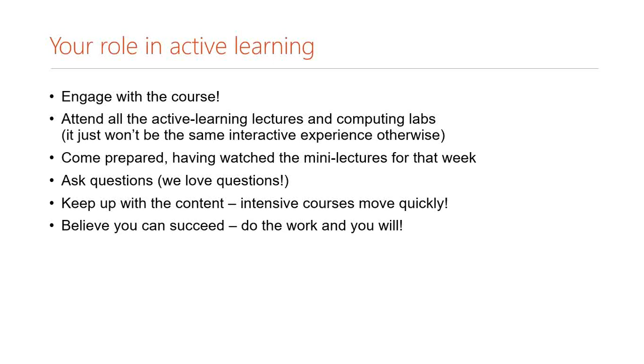Keep up with the content. Intensive courses like this move very quickly, but it is achievable. We've run these T3 courses for the last 3-4 years, and we find it's a really, really good way to get people through the content. You get through it twice as fast, so that's a nice thing as well. But it means that you've actually got to put the effort in as well. But if you put the effort in, you turn up to the classes, you read the textbook, you do the online mini lectures, you do the assignment work, you will succeed.